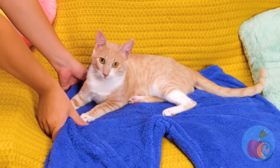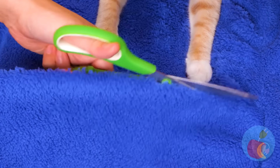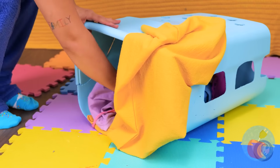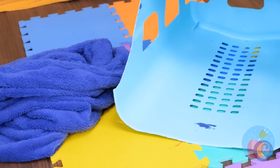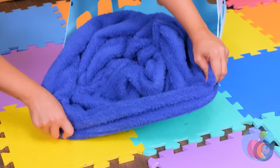Oh, what a pretty kitty. But we'll need those pants. Okay, then. How about we split them up? Ooh, these pants need a new job. Take a slice off of this plastic hamper. Wrap the pants around the new rim.